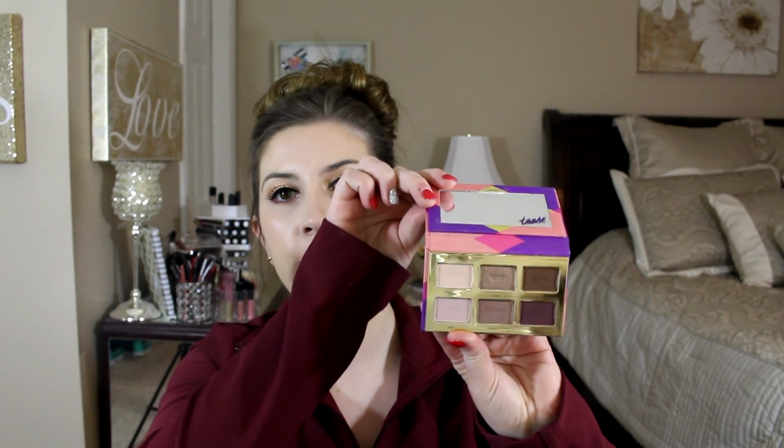Then I have the Tarte Tartlet Tease palette, which I've done a review on and a look using this palette. I love this little stinking palette so much. It's like $22 or $25. Just so you guys know, at Sephora, they have a value kit that includes this, a Tarte lip paint that I believe is in BFF, and the new Tarteist mascara for like $22. So it's an incredible value. If I can remember, I will try to link that down below because that's an awesome, awesome value. If I didn't already have this little palette, I definitely would be getting that kit.